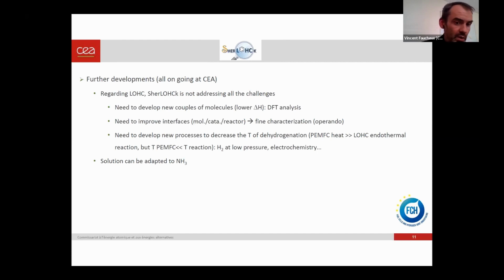And at the end, another thing is that we can adapt what we learned today on the LOHC to ammonia. Ammonia is not a LOHC, it's not organic, it's not liquid after decomposition of ammonia, but the behavior of this molecule is quite similar to the one we have in LOHC, so we can adapt the system to ammonia. Thank you very much for your attention. If you have any question.